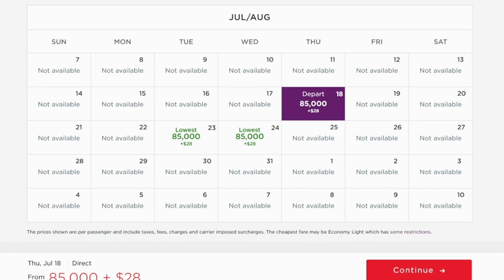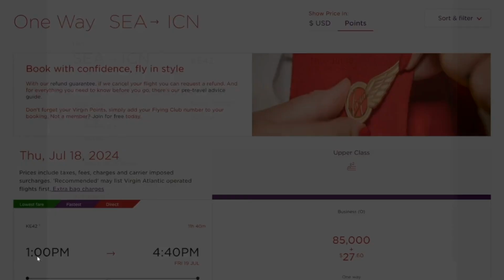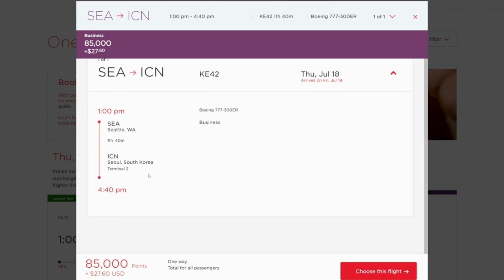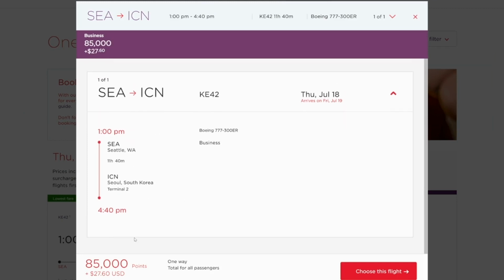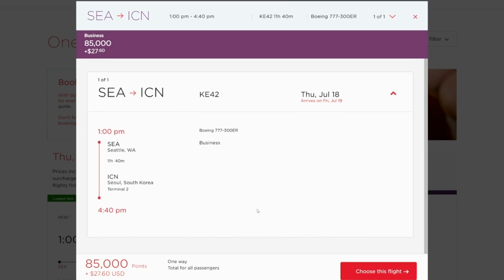Let's go ahead and continue on with the 18th. And here we see that flight from Seattle direct over to Incheon, operated by Korean Air. And if we click on details, this is in business class and would only cost 85,000 points plus $27.60 if you wanted to book this through Virgin Atlantic, where you can transfer any of the flexible points currencies: Chase, Amex, Capital One, Citi, or Bilt, all transfer over to Virgin Atlantic. And so this would be the best way if you wanted to fly on Korean Air business class with points.